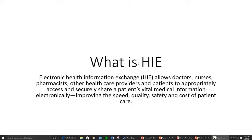What is a health information exchange? It is an electronic health information exchange that allows doctors, nurses, pharmacists, and other healthcare providers and patients to appropriately access and securely share a patient's vital medical information electronically. And what that does is it improves the speed, quality, safety, and cost of patient care.